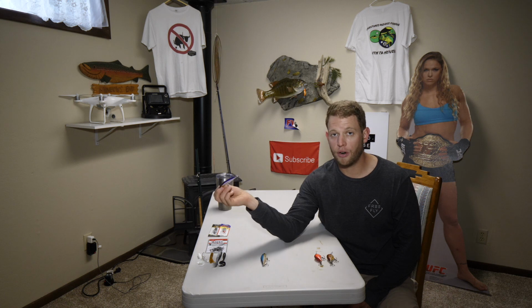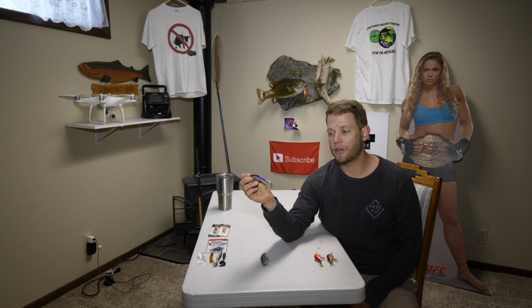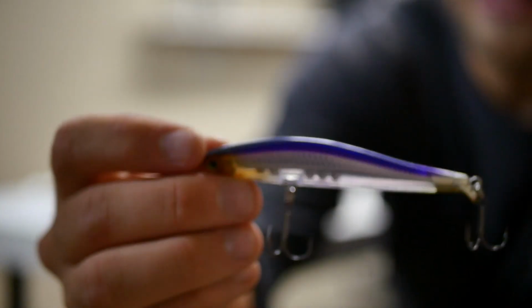Is a jerk bait of any kind, really. I really enjoy the Rapala, really the entire Rapala lineup, simply for the fact that they work so well and they always run true. I have a problem with some cheap crankbaits running like absolute garbage, and they just don't catch the fish because when they're down there, they're just not acting right. This is a Rapala Ripstop, and I like this one.